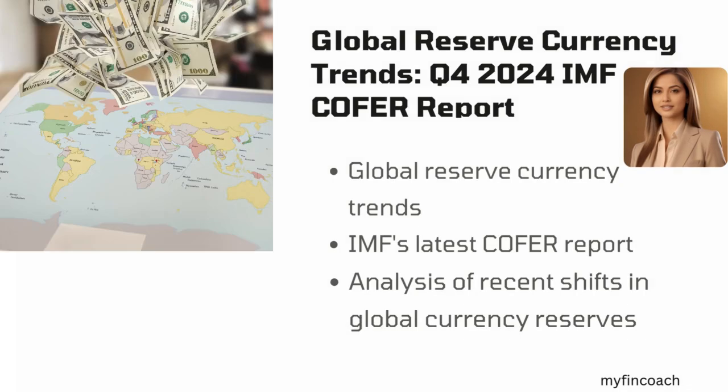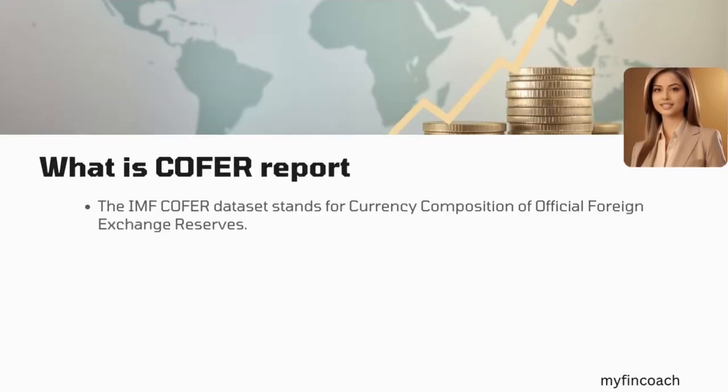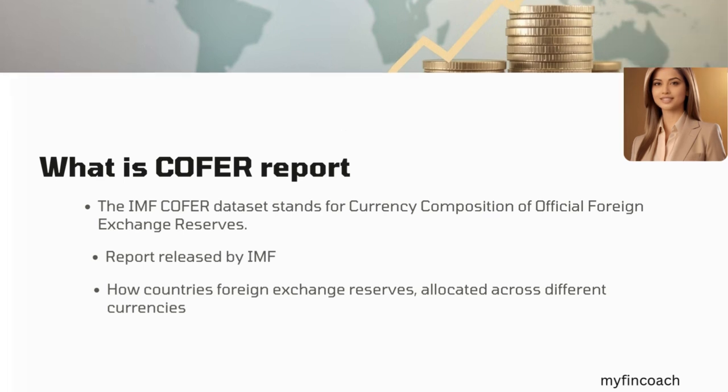foreign exchange reserves. The IMF COFER dataset stands for Currency Composition of Official Foreign Exchange Reserves. It is a statistical report published by the International Monetary Fund, IMF, that shows how countries around the world allocate their foreign exchange reserves across different currencies, like the US dollar, euro, Japanese yen, British pound, Chinese yuan, etc.